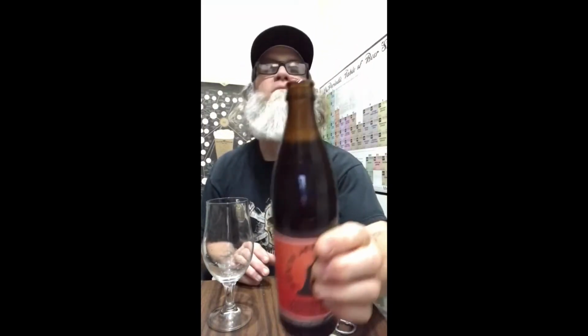It's a Scottish style ale made here in the USA, but it's a Scottish style, so it's as close as it gets to a Scottish. It's a red, so I imagine it has more of a reddish color, but we'll find out, right? So let's do this. Oh, let me show you the label. North Jetty is called the Leadbetter Red. 4.8%.